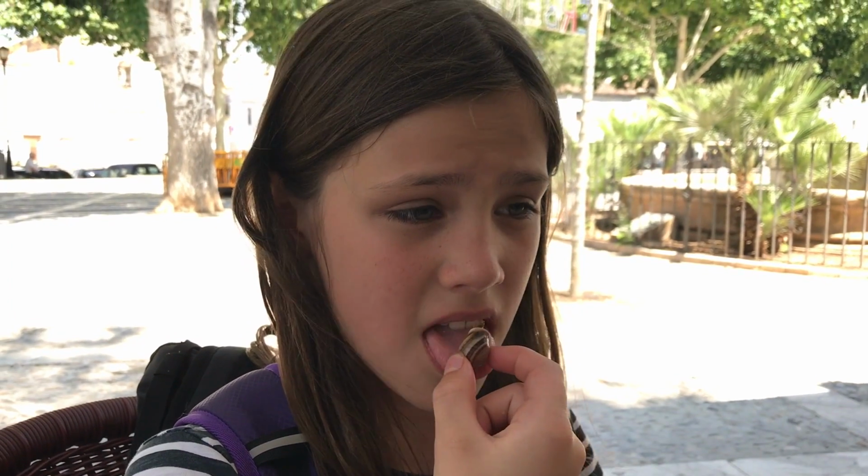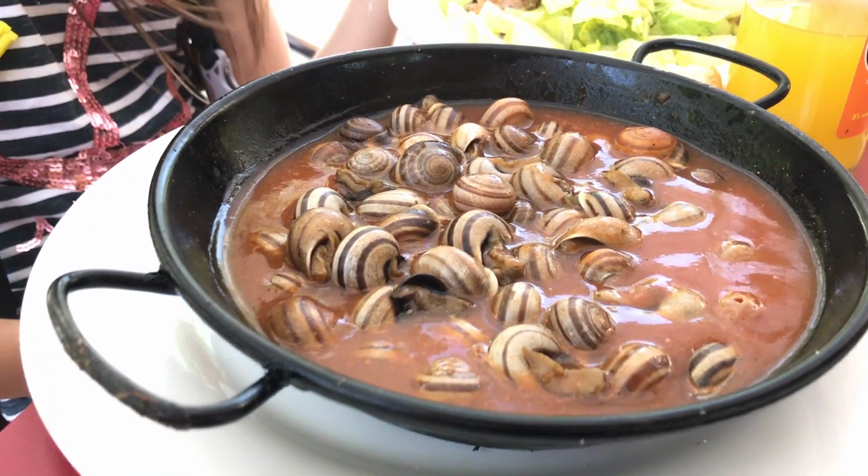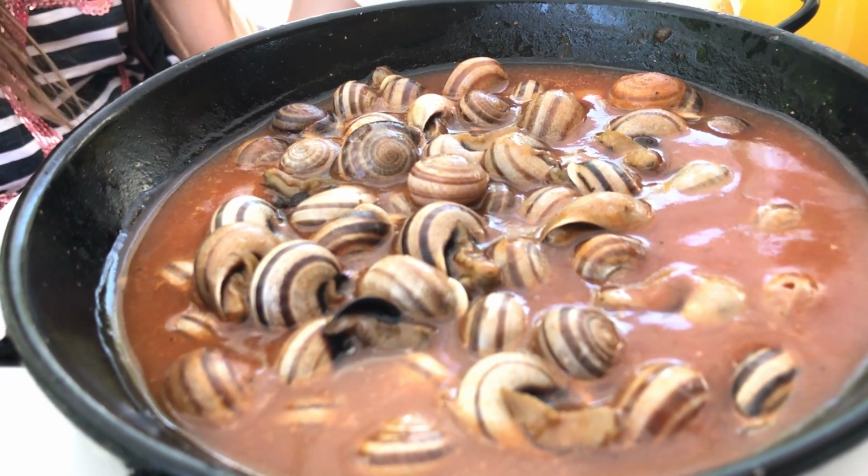The snails looked like the ones that we'd see crawling out of our house. Like they were in the shell. Yeah. In this almost tomato sauce. It was really weird. It was the weirdest experience.